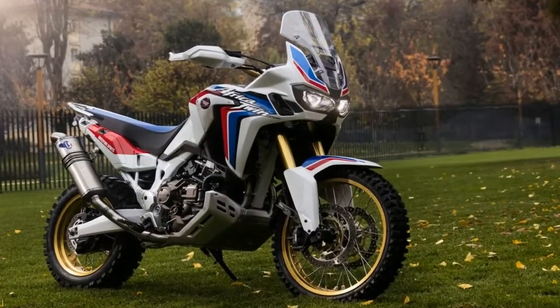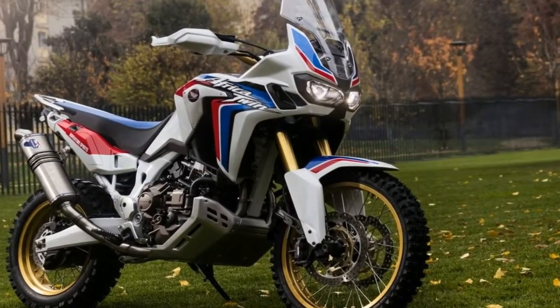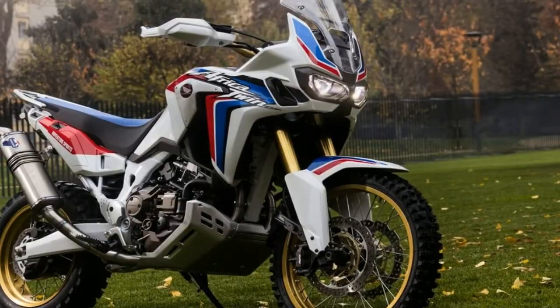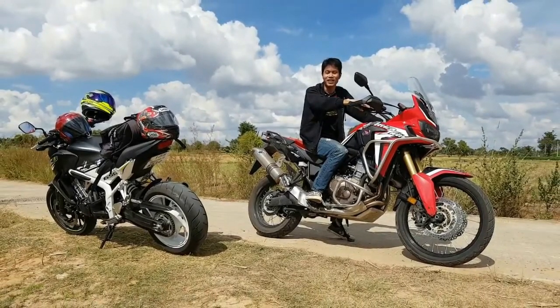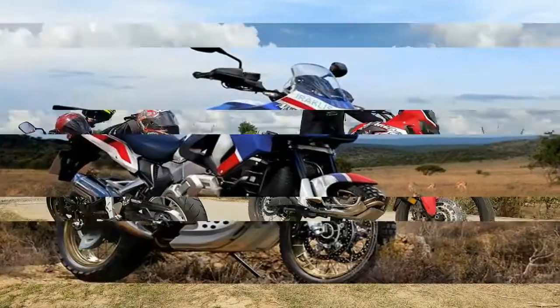To build on this and enhance its adventure touring capabilities, the Adventure Sports model offers improved range through a larger fuel tank, more creature comforts for longer touring, and added ground clearance through increased suspension travel.